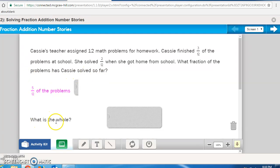Well, then what is the whole? Remember, that answer can be found in the very first sentence of this problem. Cassie's teacher assigned 12 math problems. So what was the whole? The 12 math problems, and that's what we would have filled in.